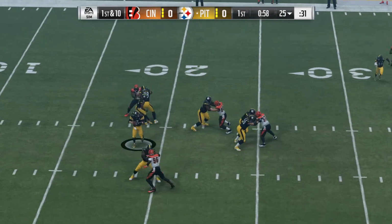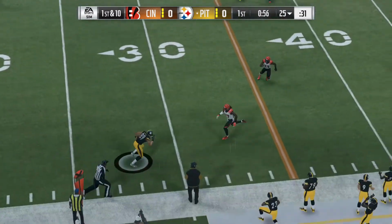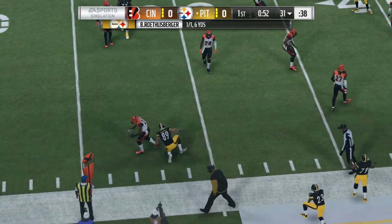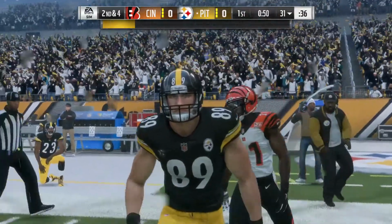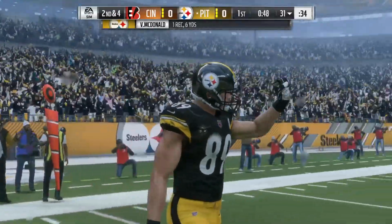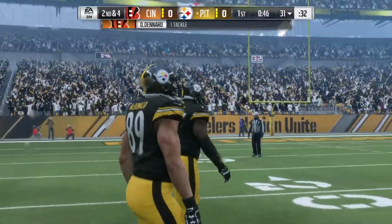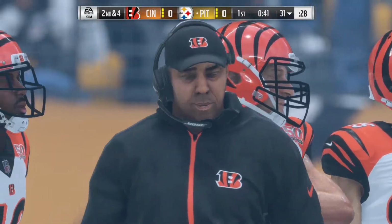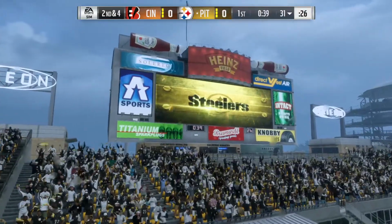On first down, it's Roethlisberger. It's incomplete, right side to McDonald. And they'll take him down at the 31-yard line. A gain of six there on first. Nice rhythm throw there on first down. He located his tight end, made it a nice easy pitch and catch. Hoping he can break a tackle or two. Wasn't able to do that there, but still good yardage.